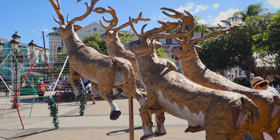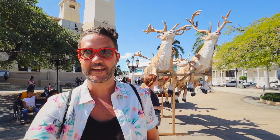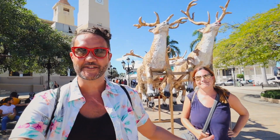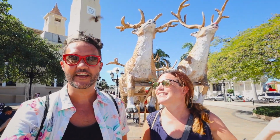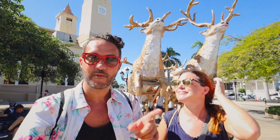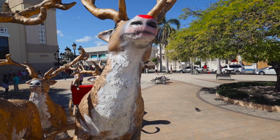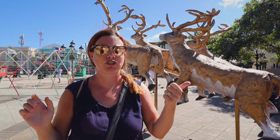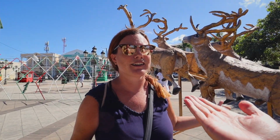So I have to say, I'm very impressed already with just how decorated this area is. We're right in the Central Park here in Puerto Plata, and take a look at these reindeer. They're enormous. They are giant, and they're gold. I even noticed one of them has a red nose as well. So they might have Rudolph, but my only critique is that there's only 4 of them. How many are there supposed to be? Dasher, Dancer, Prancer, Vixen, Comet, Cupid, Donner, Blitzen, and then Rudolph? So 9 really in total. Oh my god, there's only 4. How do you know the reindeer so well? The song.